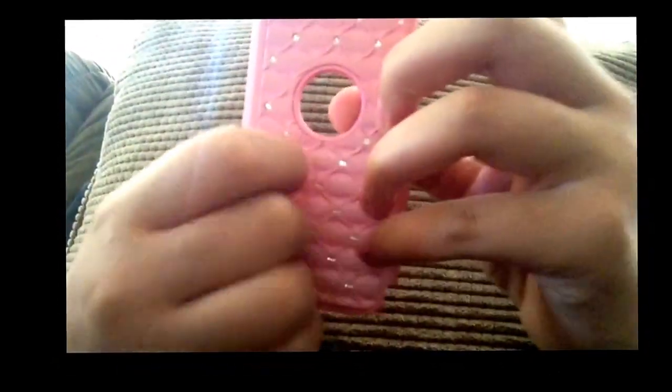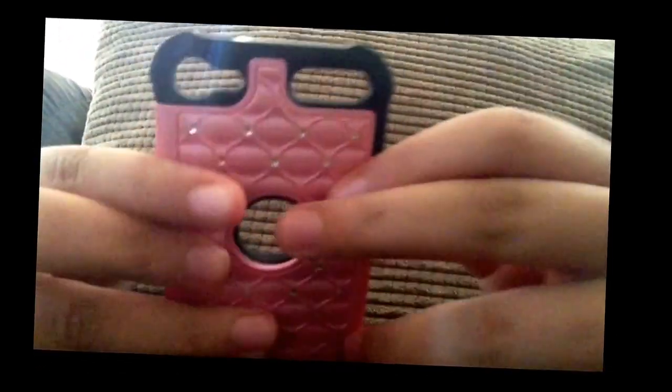It's a dual layer, but it's not tough. Like Tough the company, it's not that. It's just dual layered, and then see, silicone. This is the soft silicone, and then this is like the rough silicone. And this is like the hard back that you put over. It's like hard and rough and like soft kind of, and it's like blingy. So it's like that. Well, isn't it cute?